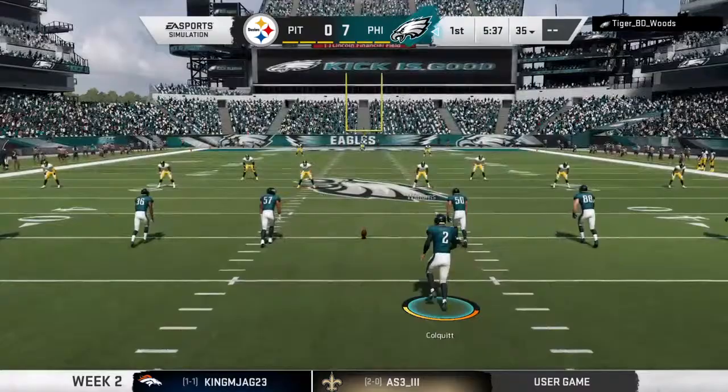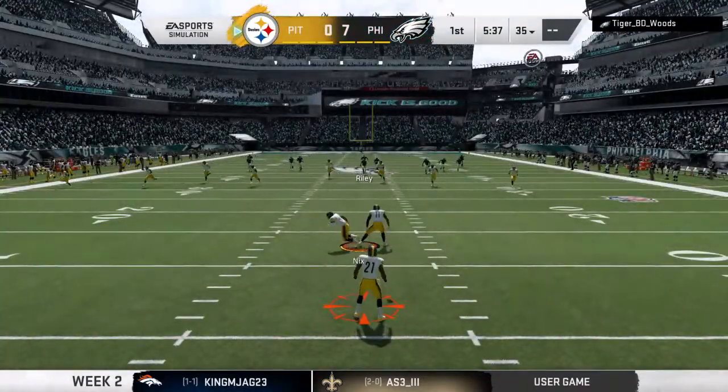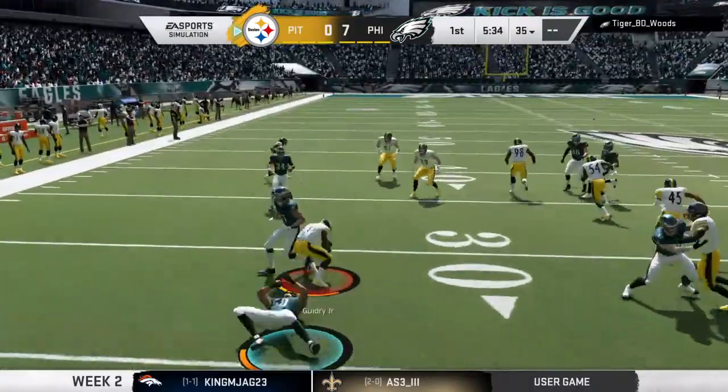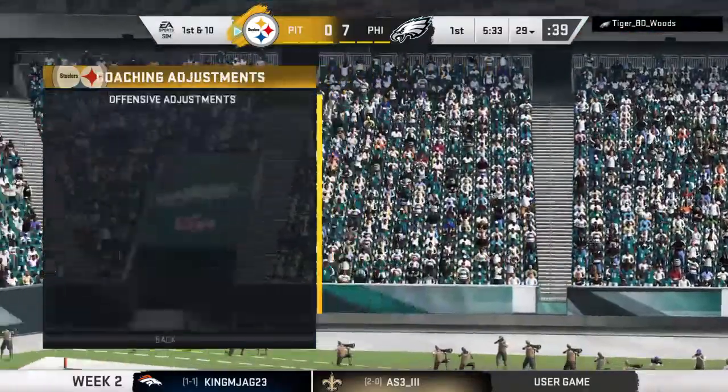Out is the kickoff unit as they run up and send this one away. This one taken from the 7. And a good return as he'll be stopped just shy of the 30-yard line.